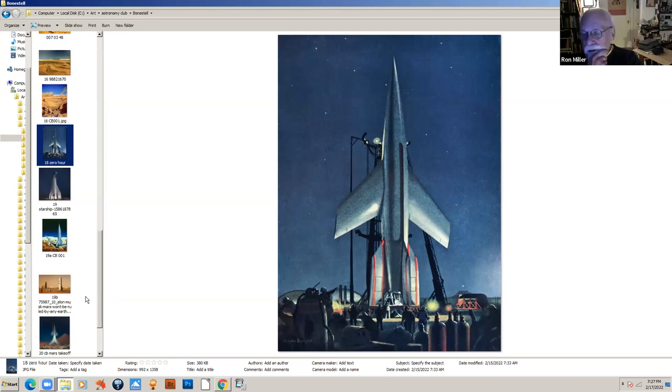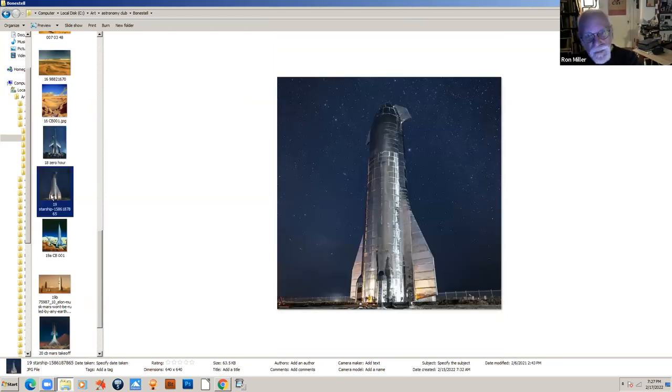This is a painting called Zero Hour Minus Five. It was first published, I think, in 1946 or 47. This is 70 years ago. And here's Elon Musk.